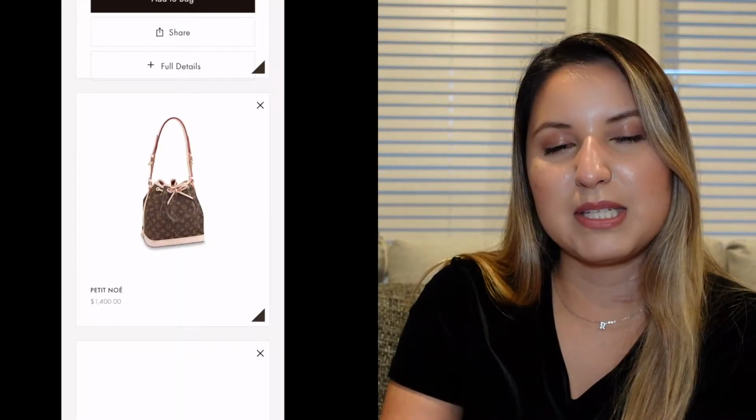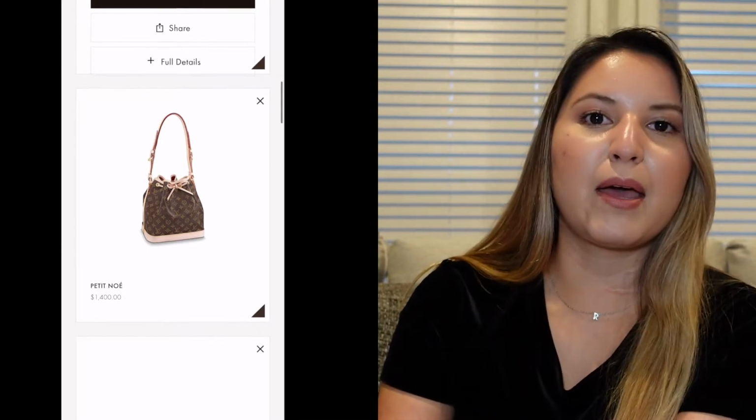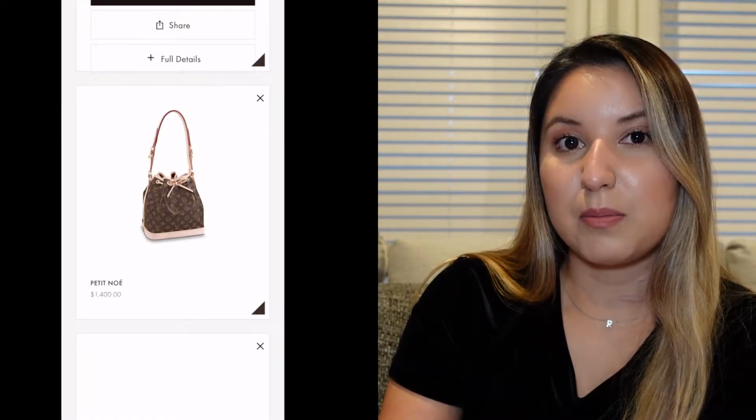Moving on to the next one. This is a very iconic piece by Louis Vuitton. This is the Petite Noe, and it's one of those very first handbag options by Louis Vuitton, except it's not the Noe. It is the petite version. I think this one would suit me more. However, I haven't pulled the trigger because it has a lot of vachetta at the base.